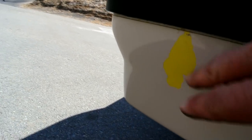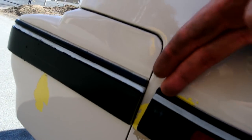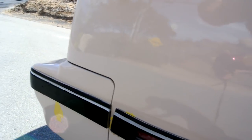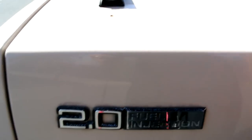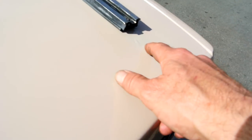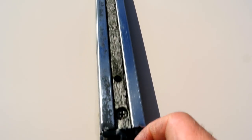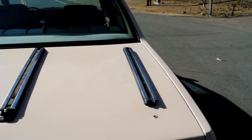It was painted at some point. Had a little chip there. Now the paint looks in great shape. It really is a great paint job. And a little water there. The lenses are in great shape. 2.0 fuel injection. Extra piece there. It was probably these caps or something that are gone. Little wood piece strips. You could tie stuff up on that trunk.